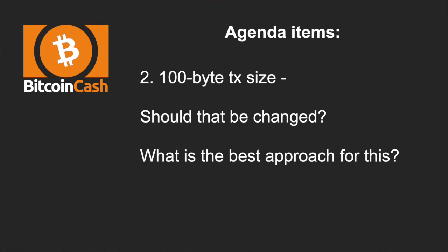The 100 byte transaction size: should it be changed, and what is the best approach for this? Who would like to start off on that end? I can start off on that. Yeah, thanks, Mark.